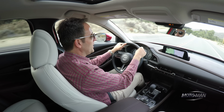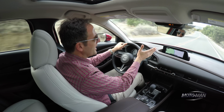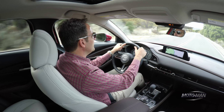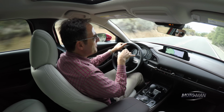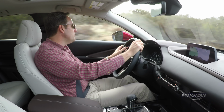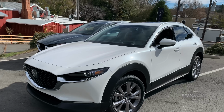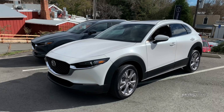You can't have these numb, no-feedback e-pass systems that we've been seeing over the past couple of years as they cascade throughout the segment of these lower price crossovers. Here, this has been blessed with a little bit of feedback. It's not something that you'd expect, say, in an MX-5, but you can tell that someone has put a little bit of weight into the steering of a vehicle that is going to be used around town for 90% of its purposes.